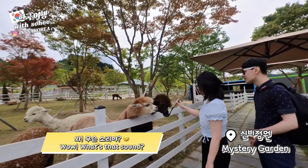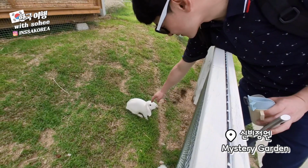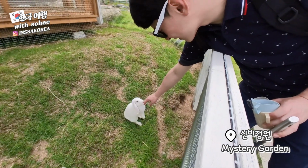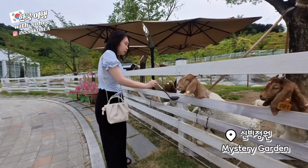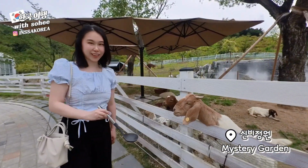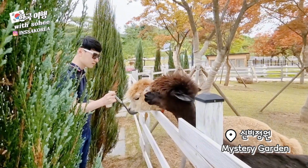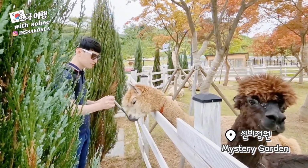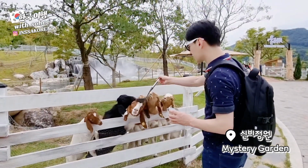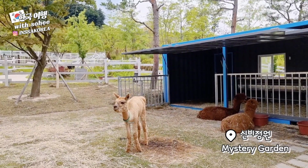In the mystery garden, we got to feed some alpacas, rabbits, and goats. It's such a fun and interactive experience. They also have a little waterfall. They give you a ladle and a cup to feed these animals, so I think it's appropriate for beginners who are a little bit scared to feed them.